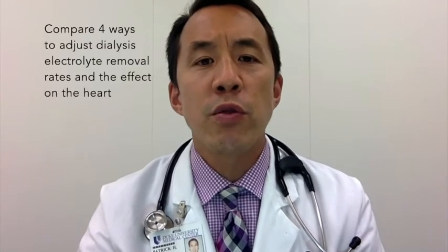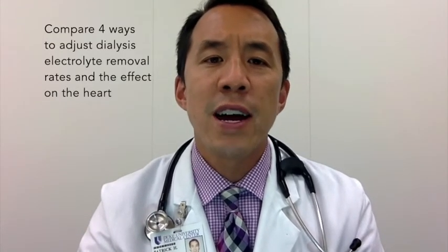In the RADAR study, we will compare how several different ways to remove electrolytes and fluid on dialysis affect the heart rhythm by using a special device to monitor heart rhythms during dialysis treatment. This information will provide us with a better understanding of how to improve dialysis treatments and make dialysis safer for everyone. Your doctor has suggested that you might qualify to participate in the RADAR study.